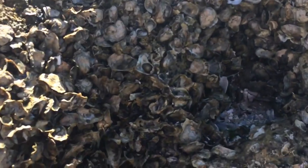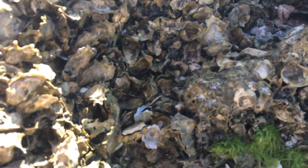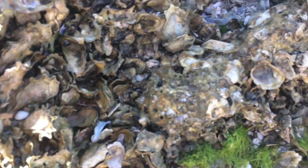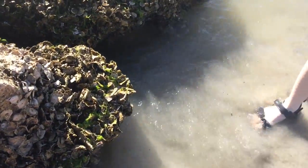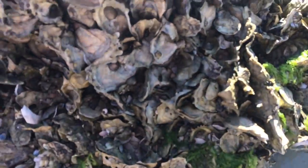And then you can definitely see, I believe some of these are, yeah, there's some barnacles in there. And I believe there's some clams in here too. So those are some indicator species. And then there's definitely more algae down here.